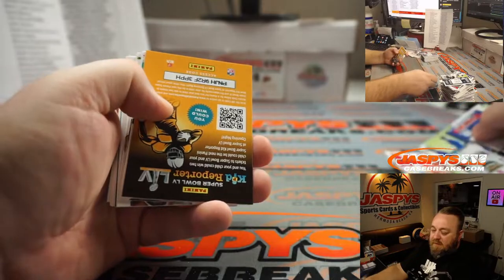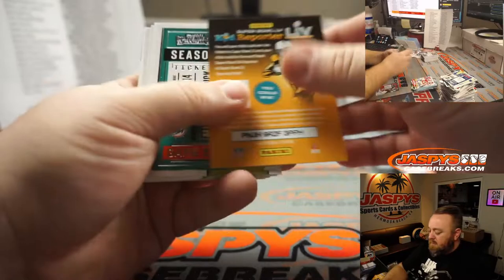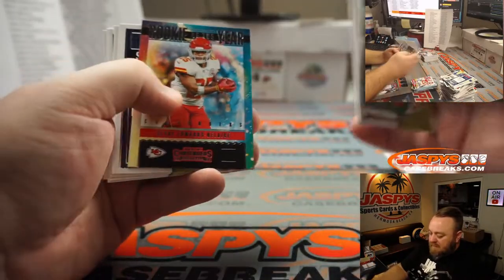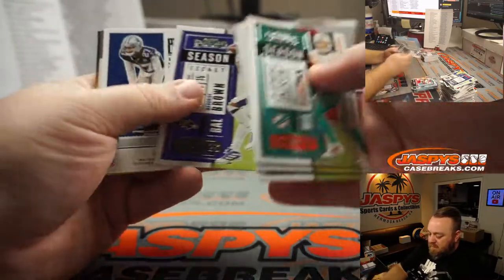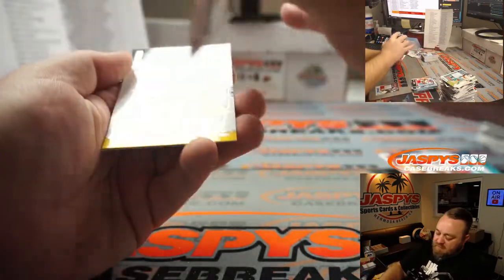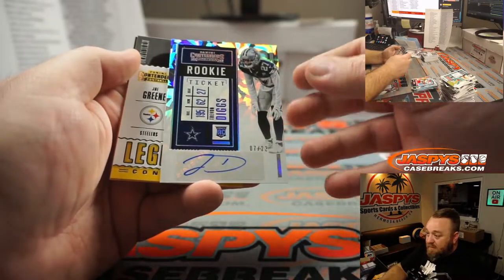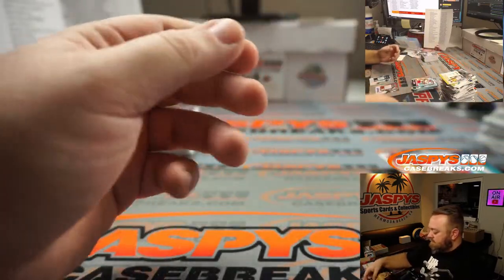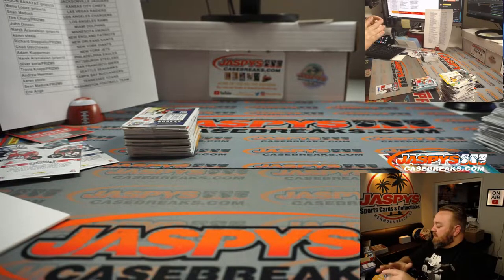Patrick Mahomes, Kansas City Chiefs, Jason Bunyat. Clyde Edwards-Helaire for the Chiefs again, Jason Bunyat. Trayvon Diggs, rookie ticket cracked ice, 7 out of 22. Very nice. For the Cowboys, Mario Lopez. So two autos in the first half plus points. Should be looking out for two more autos in the second half.